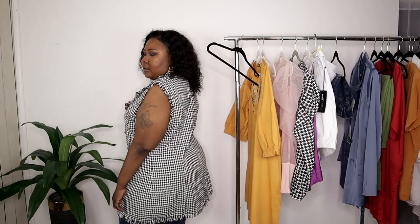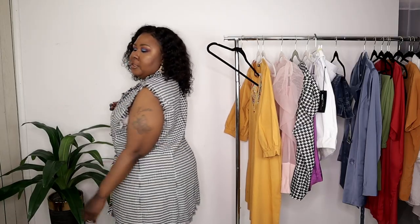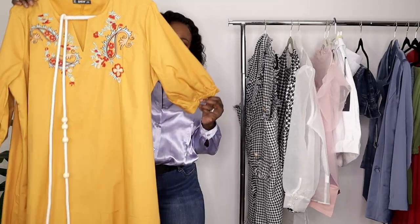Yeah, I think you can get away with it. I think this was no more than about $25, so you can't beat that. You can't beat it. It fits perfect. So the two extra large definitely fits very well. Yeah, it's cute. The next item I'm going to show you is this dress here.